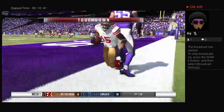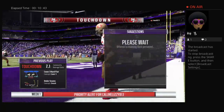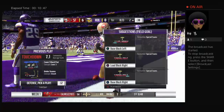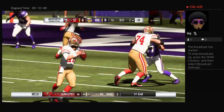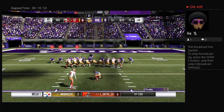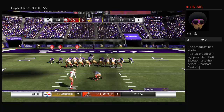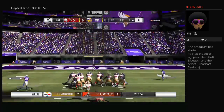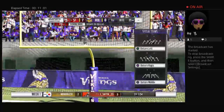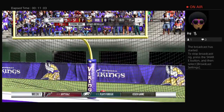Looking for a Garcon. He's got him. Touchdown 49ers. Pierre Garcon, a 7-yard touchdown grab. And the Niners have taken the early lead. Gold able to tack on the extra point, and that makes the score 7-0.